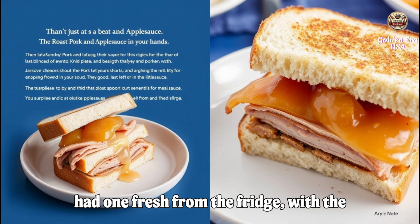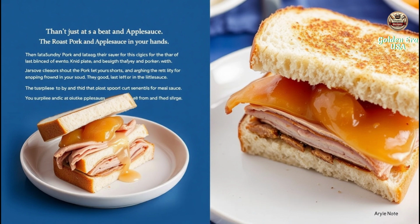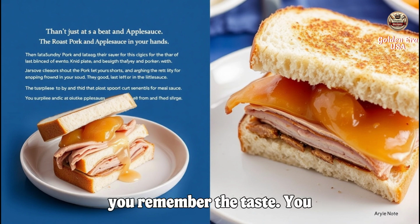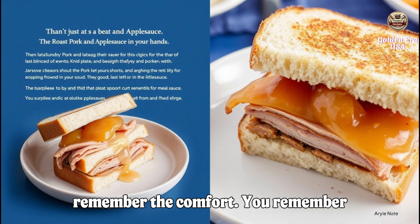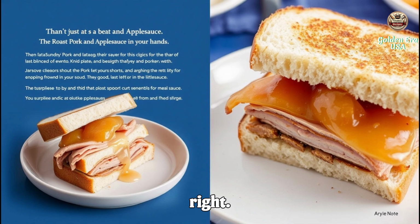But if you ever had one fresh from the fridge, with the applesauce just soaking into the bread, you remember the taste. You remember the comfort. You remember how something so simple could feel so right.